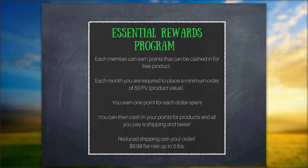Another great thing that Young Living has, which if you're looking to save money, which we all like to save money, is our Essential Rewards program. So each member can earn points that can be cashed in for free product. I don't know about you, but I love me some free product. Mm-hmm. Yes. I like to compare the Essential Rewards program to a CVS program, honestly, where you go in, you spend, you get money back. It works the exact same way.